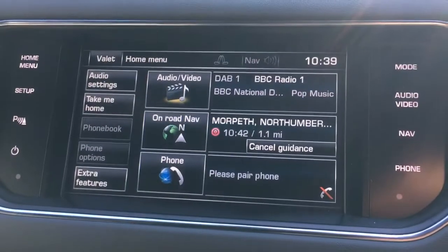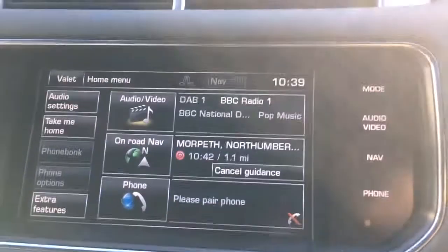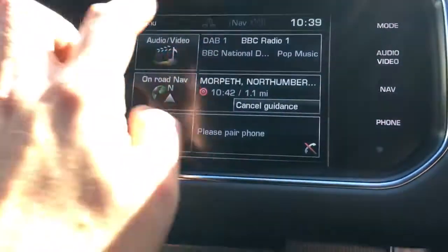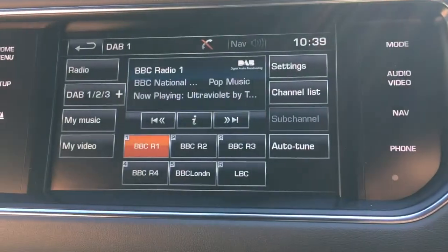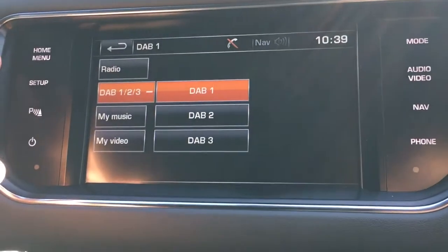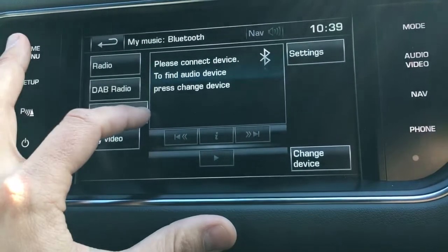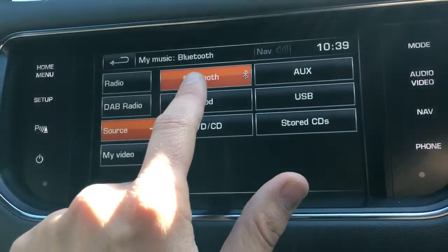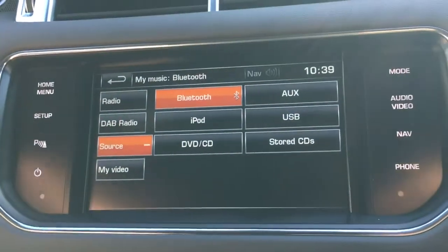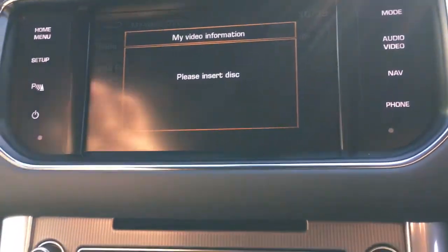Now on this section here, this is the new style nav, okay? So if we go into audio, click on here, you can see it's got DAB radio as well as FM and AM, national channels there. You've got the My Music section. This is really good, okay? So we've got different devices we can connect to. If you give it a moment, click the plus. Now you've got Bluetooth audio, auxiliary, iPod, USB, DVD, CD, and stored CDs. So you can actually store CDs on the system. And My Video, you can play a DVD on there as well while the vehicle's stationary.